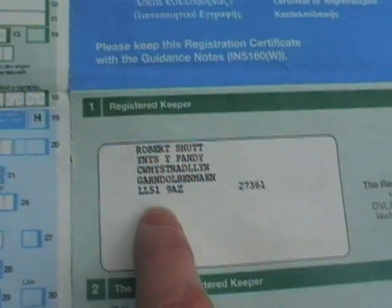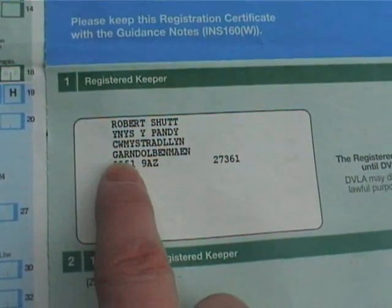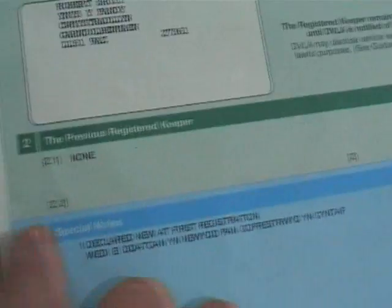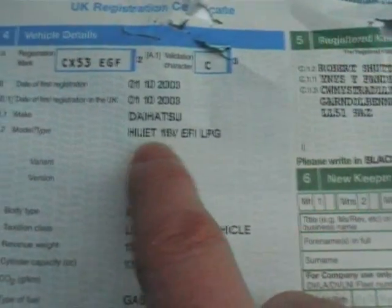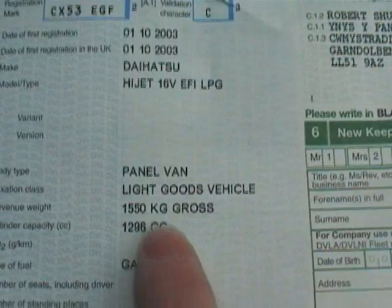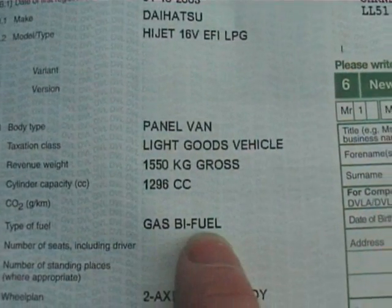Looking at the registration document, it was a Mr. Robert Schutt of a village in Wales, which I can't pronounce. No previous keepers. And this is one of these Welsh V5 documents. So you've got the Welsh version here, and then over here you've got the English side of the document. Registered from new as an LPG vehicle, gas biofuel.